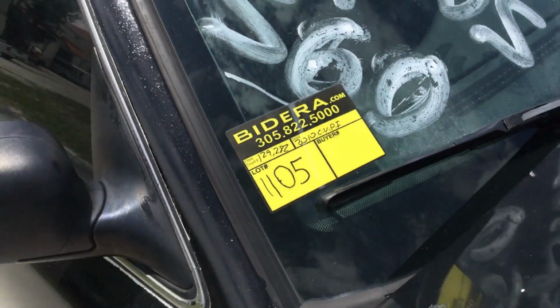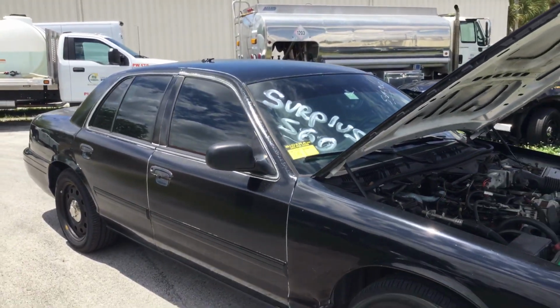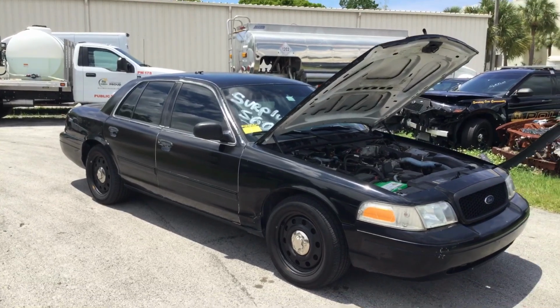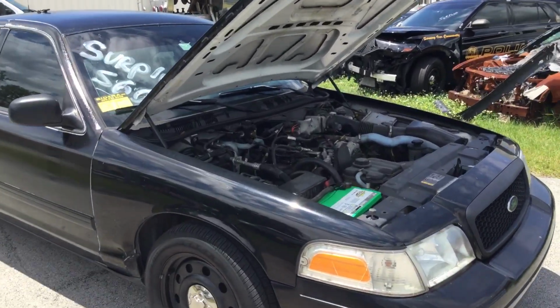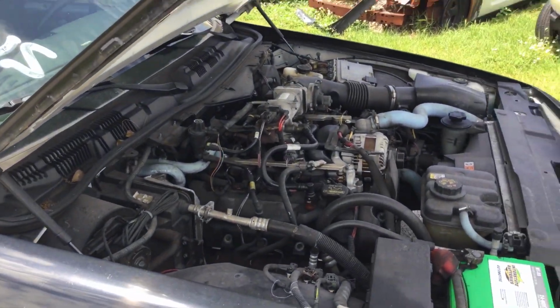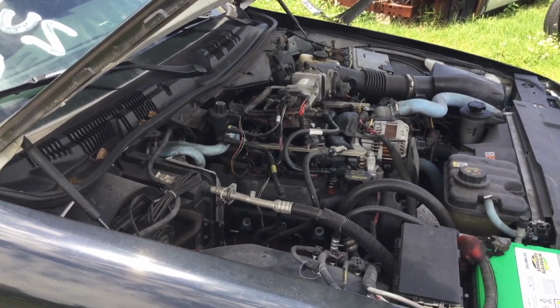Lot number 1105 is a 2010 Ford Crown Victoria Police Interceptor. This one has 129,000 miles. The motor sounds good. This one did not start when I turned the key. The ignition turns on, all the gauges, everything lights up, but no power reaches the starter.